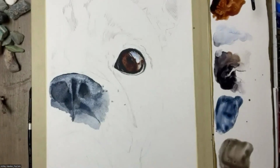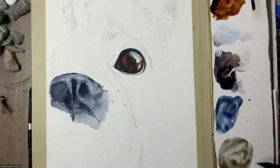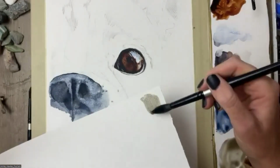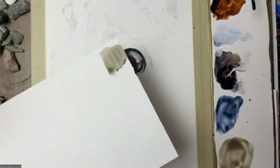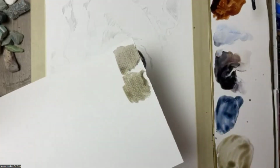Okay, I want to warm up my hematite just a little. So I'm going to take some transparent yellow oxide and mix it with that hematite because it just needs to be a little warmer. So let me show you. I've warmed it up just a touch. I could warm it up even more. See that?